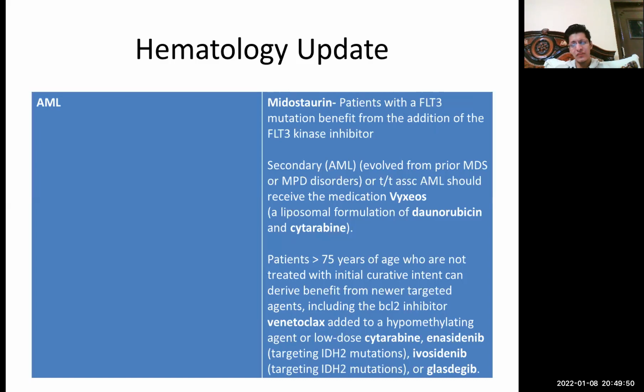Now AML, very vastly studied, and we'll point out some things there. So the first drug we have is midostaurin. Midostaurin, what will it do?